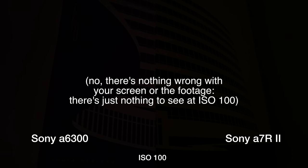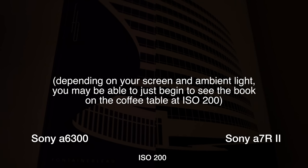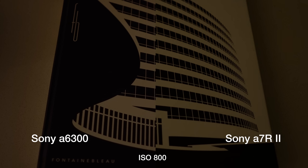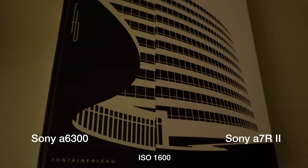What I did is I took a coffee table book, put it on a coffee table, and then with just one light pretty far away, ran up through the ISOs, culminating in 25,600 for the a6300 and the a7R II. Now, I'm not pixel peeping, I'm just looking at the screen, and I am not likely to watch anything on a screen much bigger than 27 inches, except when I put it up on my 55-inch flat screen TV. So again, no pixel peeping.